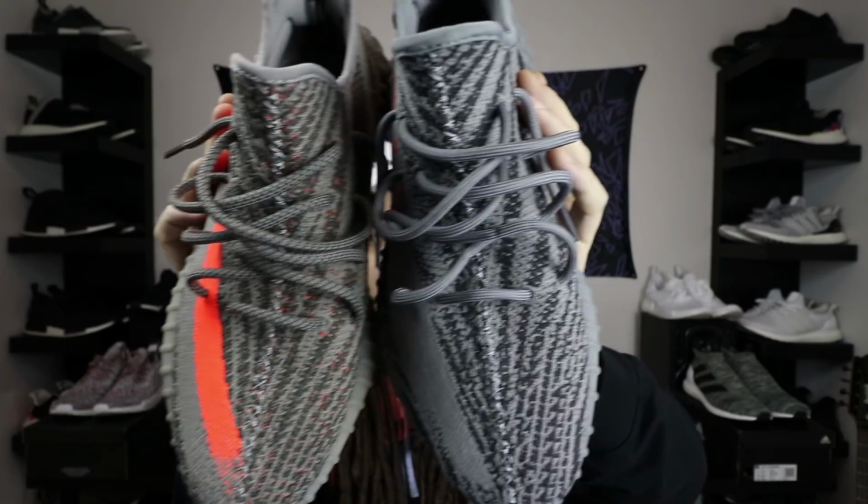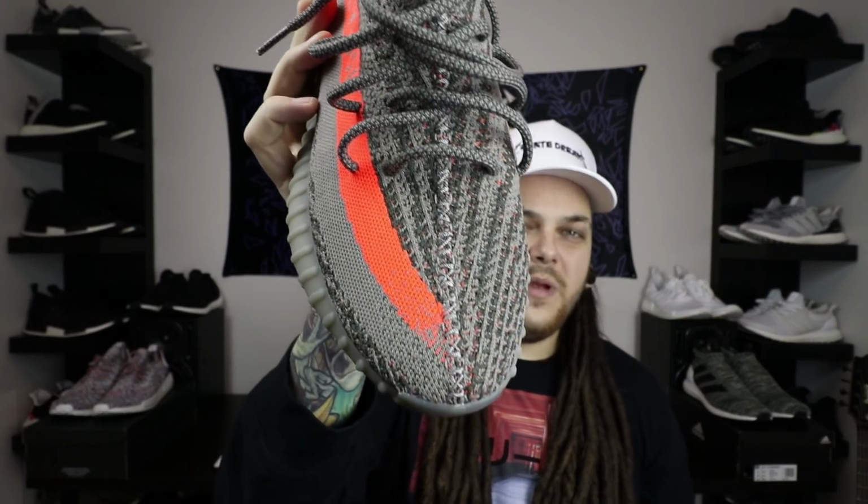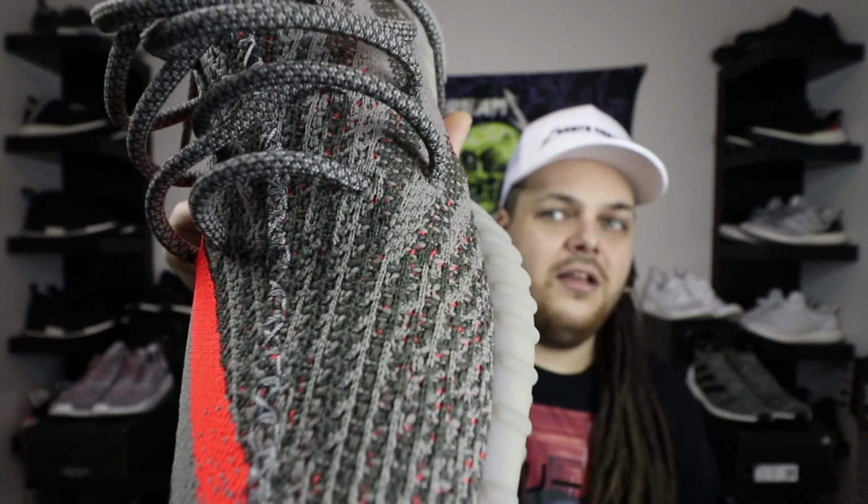Let's hop into what I think you're all here for. Let's take a look at the differences between the 2.0 and the OG Beluga. We'll start off, I'm going to show you the difference between the two colors here. As you can see, the OG Beluga has a bit more of earth tones to it, where the zebra striping within it is a dark brown, or no, it's still more of a brownish kind of gray.